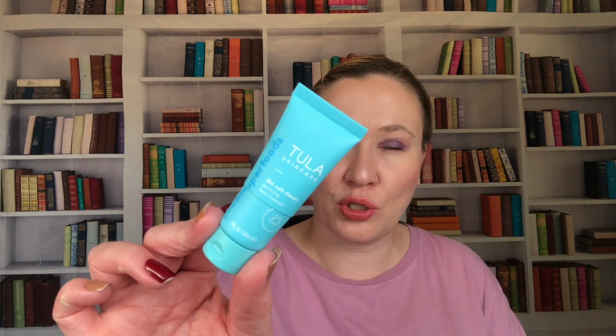Then we have a Tula, the Cult Classic Purifying Face Cleanser. It was just alright. It was a little thin. I like a cleanser that's just a little thicker. This felt a little too watery for me. I want something that isn't going to just drip off my face as I'm trying to rub it around and use my Clarisonic.